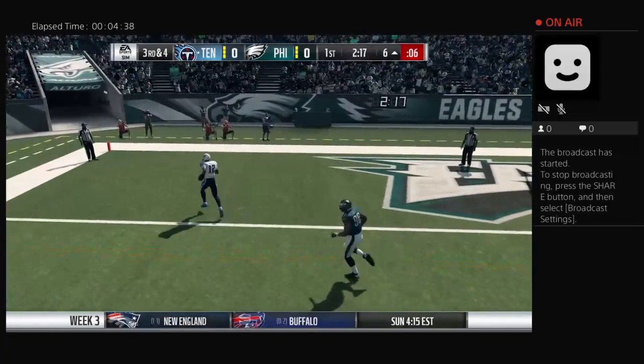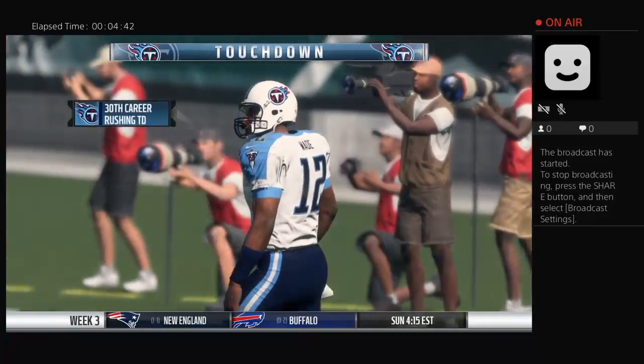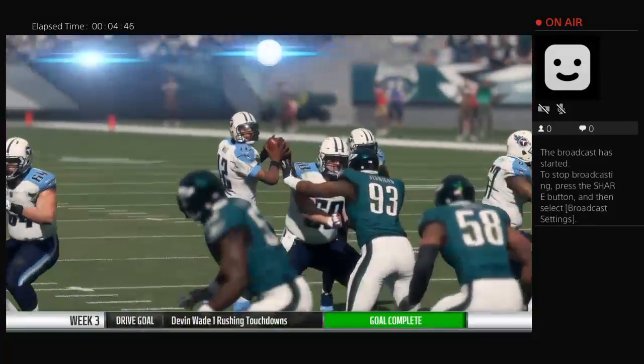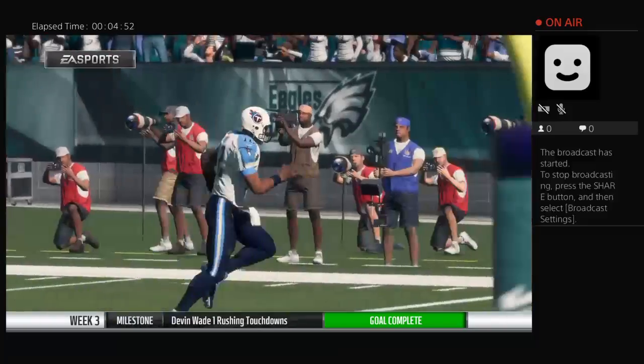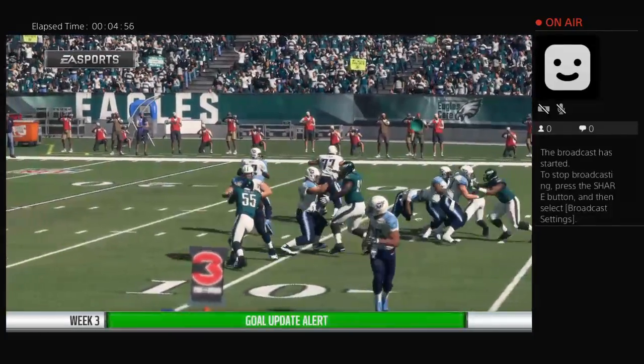Away to his left, and he's gonna score. It's a Titans touchdown. It's their quarterback with touchdown number 8 on the year, and the Titans have taken a first quarter lead. And that's exactly what you're supposed to do with good field position. You make the other side pay when you don't have far to go for the score.